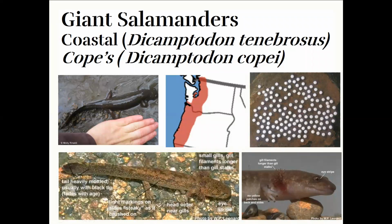These salamanders can grow larger, to a length of at least 13 inches. Copes are medium to large. They have short gills and are small, and they're mottled with yellowish markings, whereas the coastal giant salamanders are a little bit larger and have marbled brown and black patterns on their bodies. They both grow to be quite large, and as a result, they feed on prey including small fish and larvae of mole salamanders, along with insects and other things. Once they're adults and they go onto land, they can also eat salamanders, lizards, shrews, mice, and even snakes.